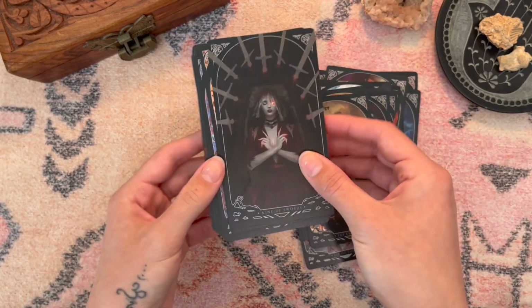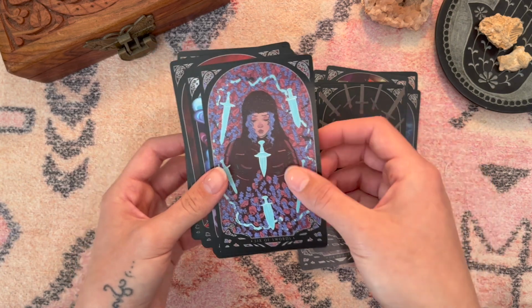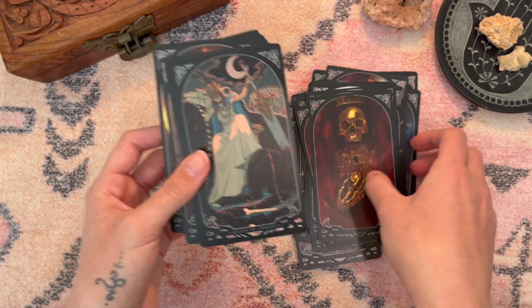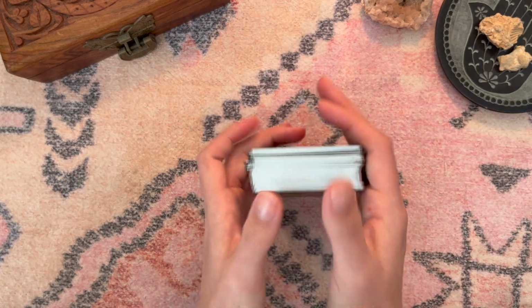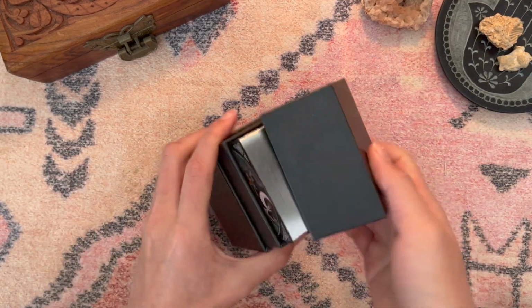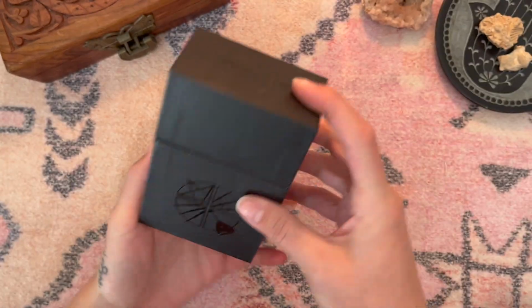Good deck. I'm not sure if this is still available or not, but I'll check for you guys. I'll add that into the description. It also has one of these cool top-closed boxes.